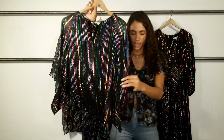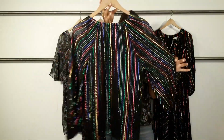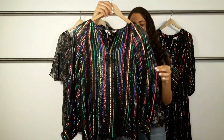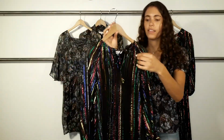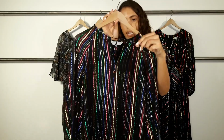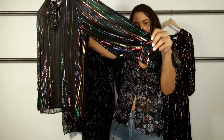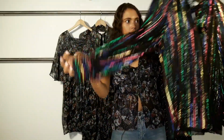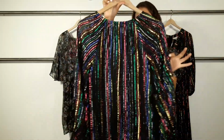Here in our lurex black fabrication, and this has a multicolored lurex throughout. We have our top. This has a nice tie detail, and the tie has some covered pieces to give it some added texture. It has a billowy sleeve that gathers here at the base of it. And then nice and clean in the back to showcase all of that gorgeous lurex.